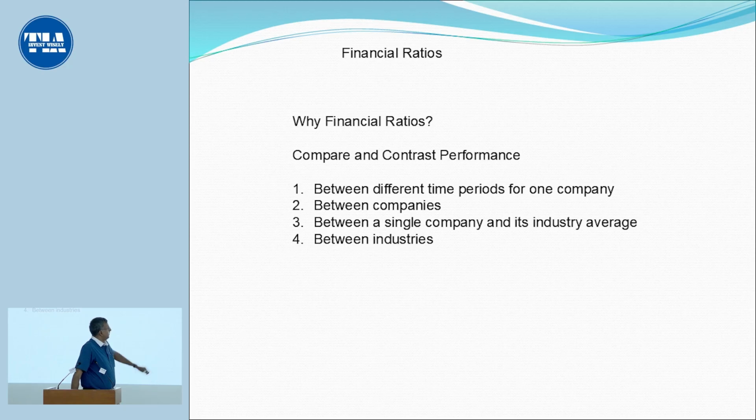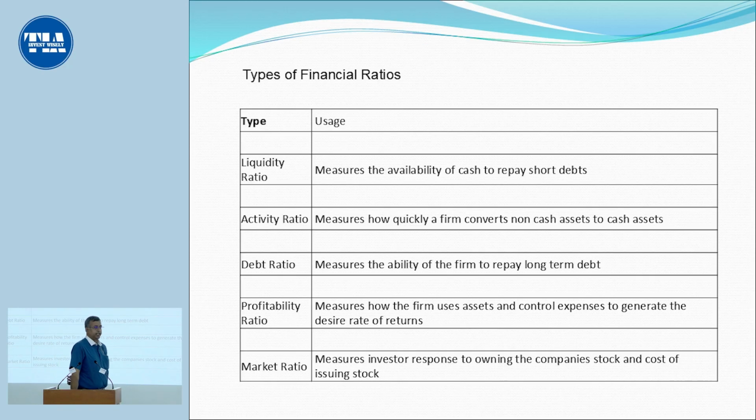Please understand these four types of financial ratios. There are so many financial ratios: liquidity ratio, activity ratio, debt ratio, profitability ratio, market ratio. Liquidity, activity, and debt, I think, will be covered more by the balance sheet person. I'm covering profitability and market ratios.